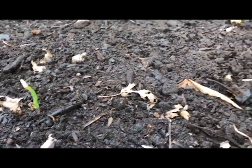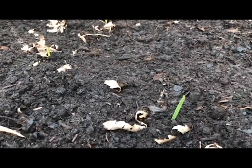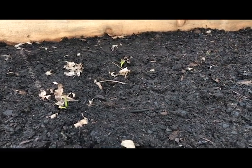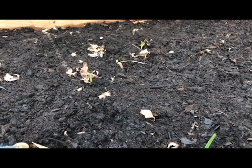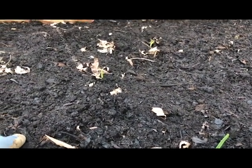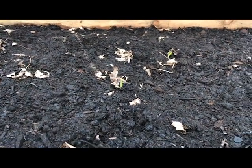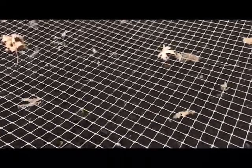I got 1, 2, 3, 4. So I'll at least have 4 garlics. I already remineralized this one because it already had stuff planted in it, and I have the sea compost over it. And I see another one coming up. I'm just nervous about it because it's my first time doing it. But I keep them covered just because the squirrels are my sworn enemy.